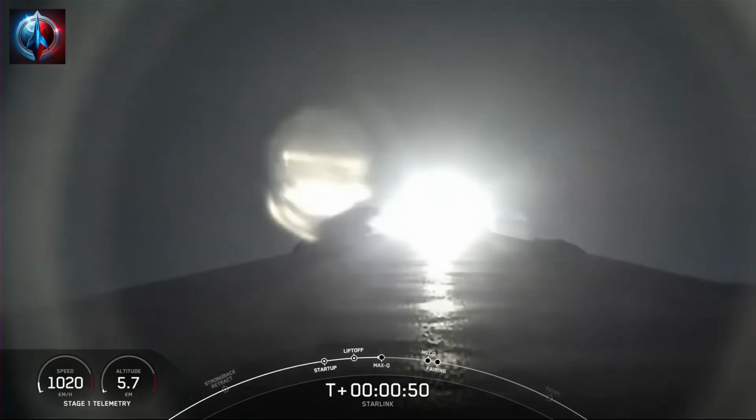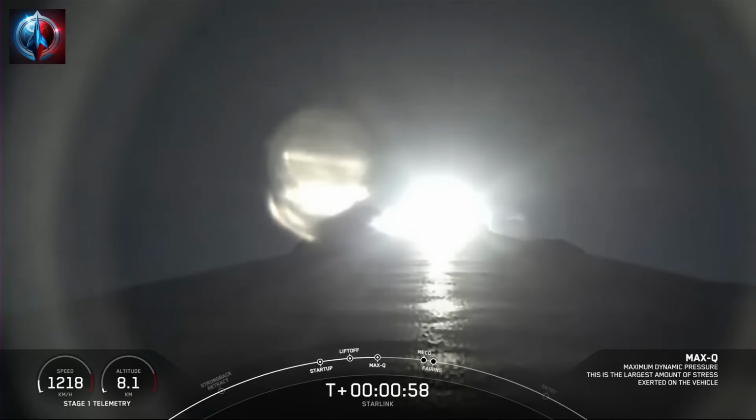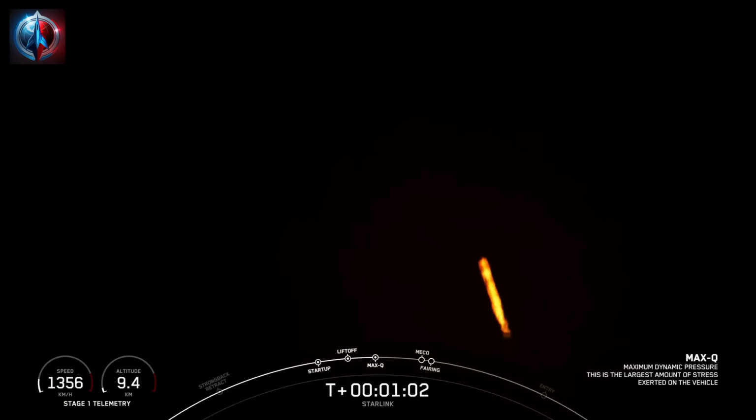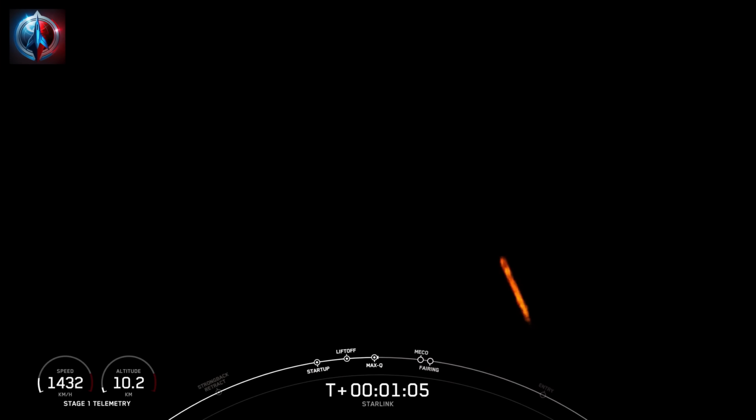Max-Q is when the vehicle experiences the greatest amount of external stress as it ascends through the Earth's atmosphere. Vehicle is supersonic. Just heard a call out that Falcon 9 is now traveling faster than the speed of sound. Coming up next, we should hear that call out for Max-Q.